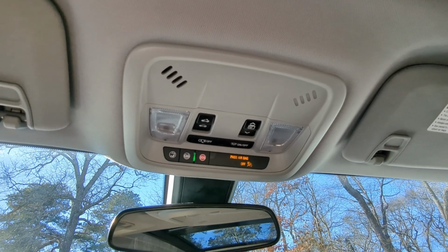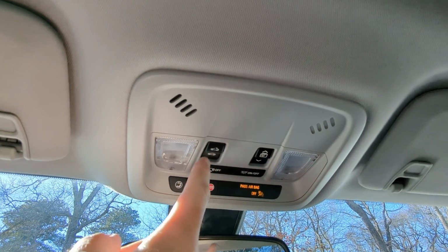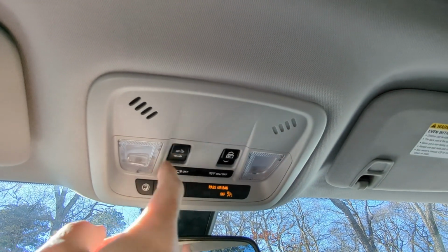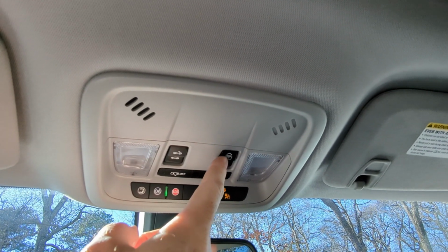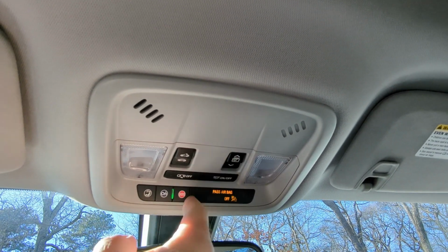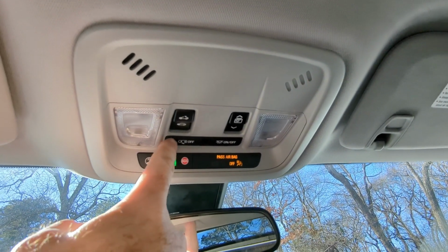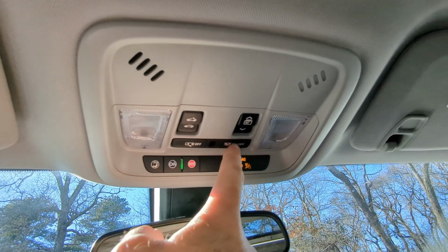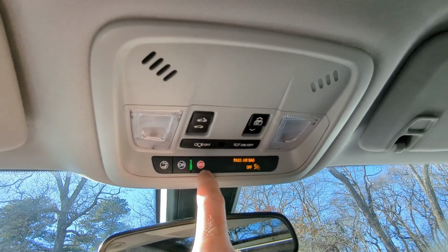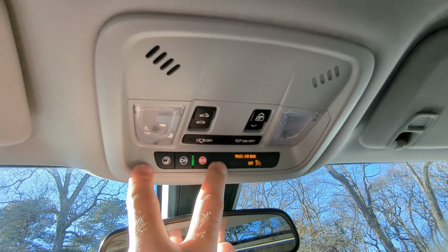Then if you look up here, you'll see you have your map lights. Each one is there. You have your sunroof open and shut. You have your visor that goes over the sunroof that'll block off the light that's there. You can shut off the interior lights with the door over here, and then you could turn all the lights on with this button here. This is your OnStar system, right? So you can set this up and have that squared away for you as well.